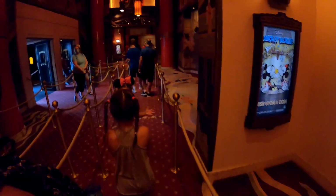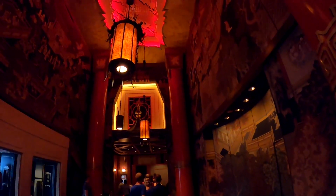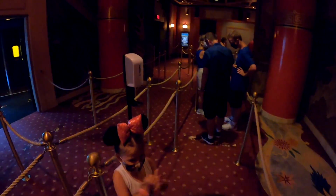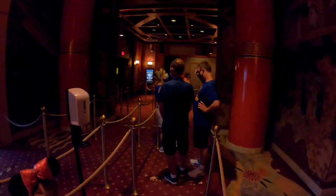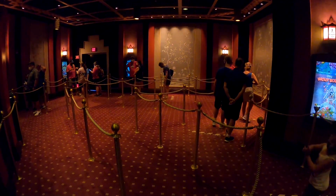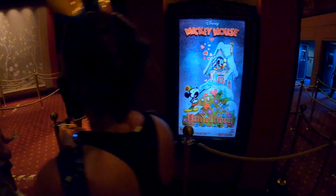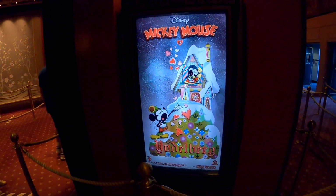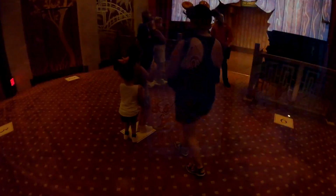Okay, so we are inside the theater for the first time in a long time. They have hand sanitizer in the line as well as social distancing, so very safe. So lots of distancing here in line. Several empty rows, social distancing, and this is cool. They changed the screens to Mickey and Minnie cartoons. Okay, we're now given a number, and we will sit here on our number and socially distance.